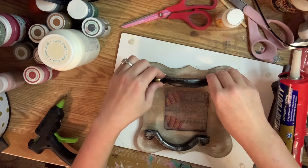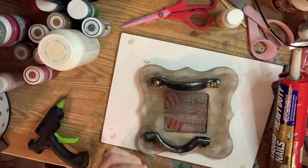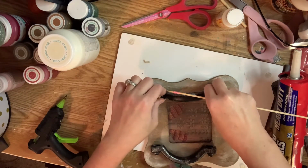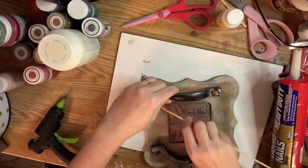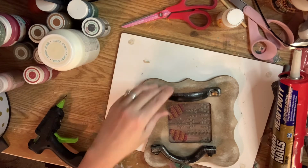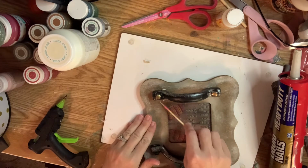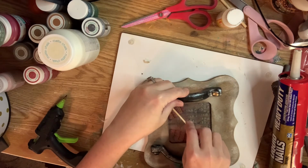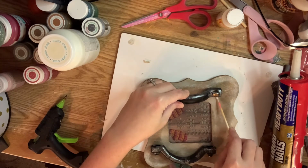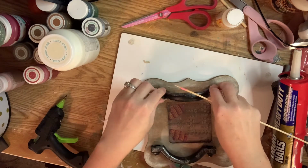So I had to whip out my liquid nails gun so that they would stay, and then I had to go put some heavy books on top of it to make sure that it had a good grip to the frame, which is now a tray. So that was my first challenge item. I turned the picture frame into a tray.